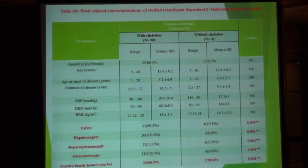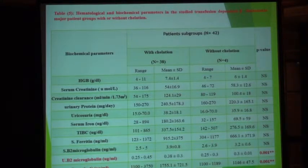When we divided our patients into 2 groups according to chelation therapy, the demographic data showed no change between the groups. However, the clinical data regarding pallor, hepatosplenomegaly, and renal osteodystrophy showed a highly statistically significant difference. Also, the specific markers, urinary beta-2 microglobulin and cystatin C, were highly elevated in patients with chelation therapy than in those without chelation therapy, with a high statistical difference.